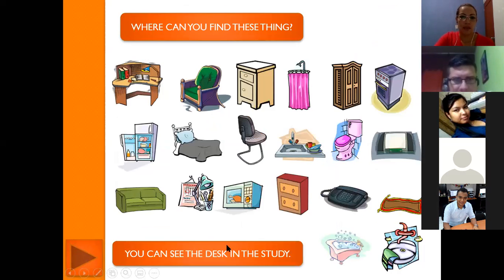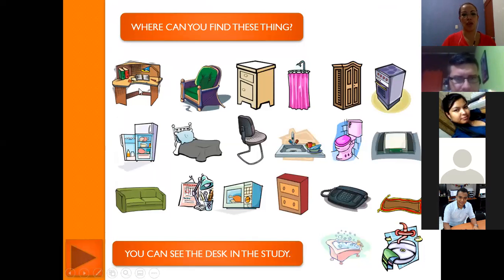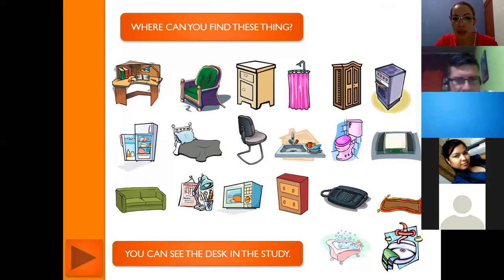Okay. Where can you find these things? Can you see the desk in the study? Yes. Okay. You can see the desk in the study, right? Do you remember the name of this? Armchair. Okay, say the sentence. You can see the armchair. In which room? In bedroom. Okay, so you can say the sentence: you can see the armchair in the bedroom. That's a possibility. Or you can say, you can see the armchair in the living room.